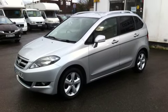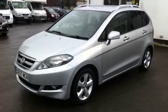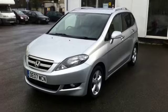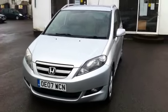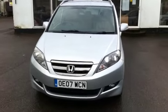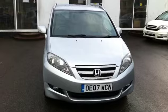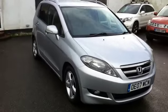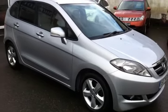Right, this is a video for a Honda FRV. This is a 2.2 diesel. It's an EX version, which is top of the range. The car you see here has only covered 53,000 miles, so it's very low mileage. It's had just 2 owners from new. The last one a private owner, and the first one was actually Honda themselves, or an employee of Honda. So very nice, there's a good ownership history on the car.